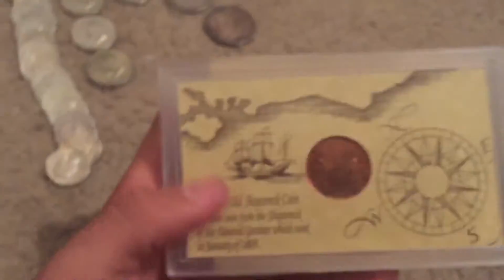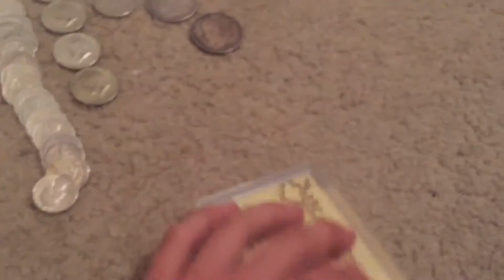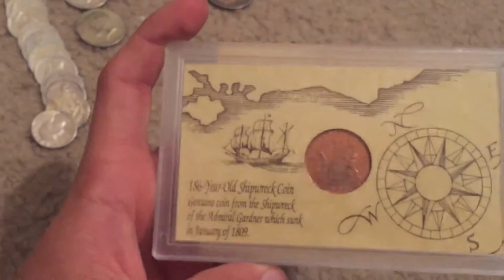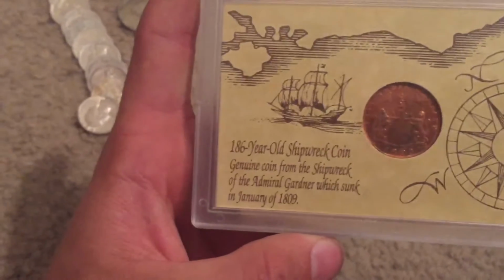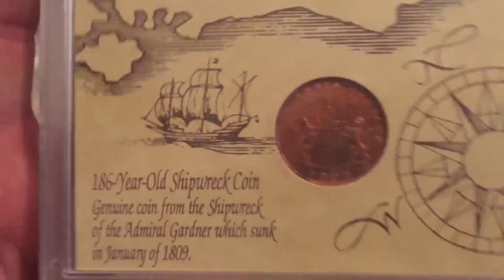Alright, so here's the fun stuff. This, I didn't want to bust out because it's better in the case. It's a shipwreck coin, and it came with a certificate on the back. I don't even know how to say the ship's name. I'm not going to try and pronounce it and look like an idiot. But here's what it is. It sank in January of 1809, and it's a cool coin.